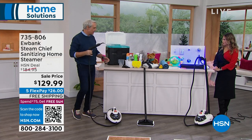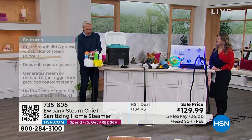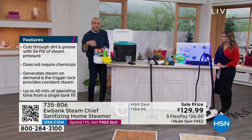Now, as simply as I did that and replaced all of these chemical cleaners, what are these costing us, right? Each one of these bottles costs about $6. There's six of them, so that's $36. How many times are you going to do that? The rubber gloves, you got to wear a mask.